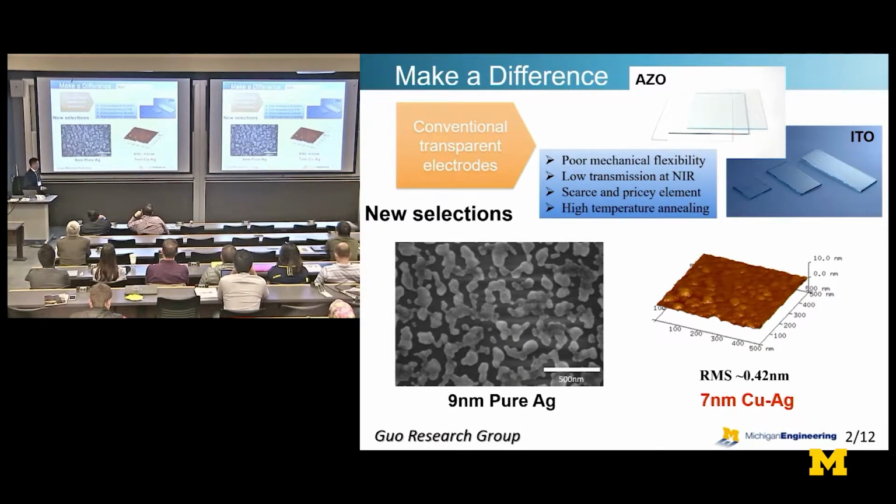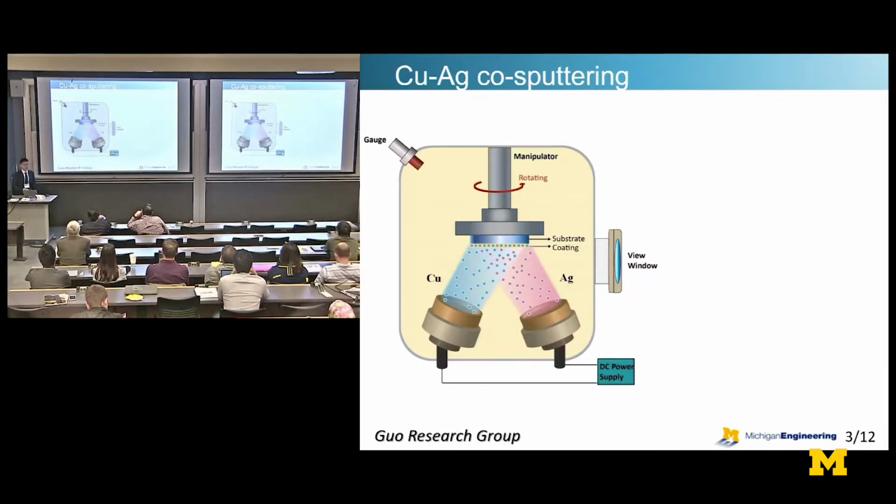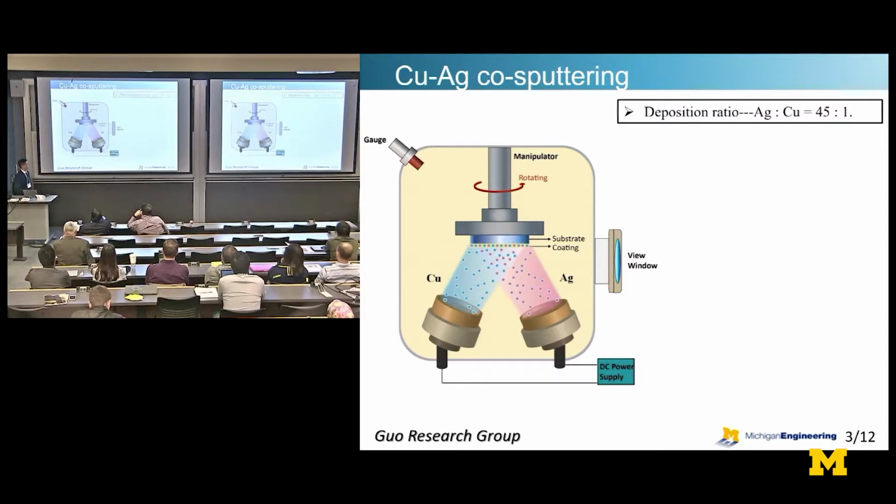And this so-called copper-doped silver film is achieved by a process called co-sputtering. We sputtered the copper and the silver targets respectively in the sputtering tool. And the whole process is finished at room temperature, so this material is suitable for all kinds of substrates. The deposition rate ratio between the silver and the copper is around 55:1.